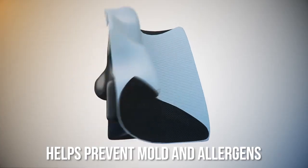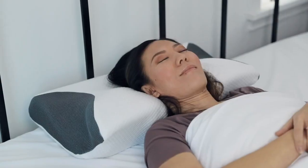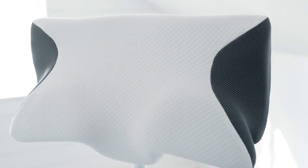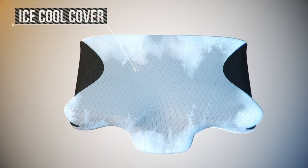The activated bamboo charcoal carbon helps prevent moisture, mold growth, and allergens. The air cell technology keeps a constant airflow so you stay cool while you sleep. The pillowcase is made with our advanced engineered ice cool cover that keeps your body cool as it wicks away moisture so you sleep better.